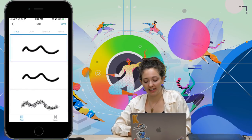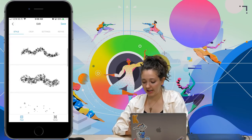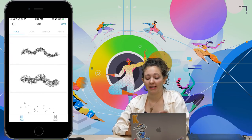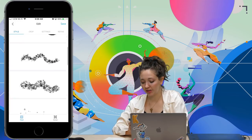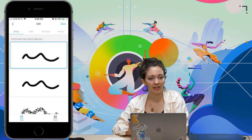All right, so when I click the OK, it takes me to my style options. Now I want to choose a style that is going to be compatible with Photoshop. So those are going to be these top brushes, Photoshop and Fresco brushes.